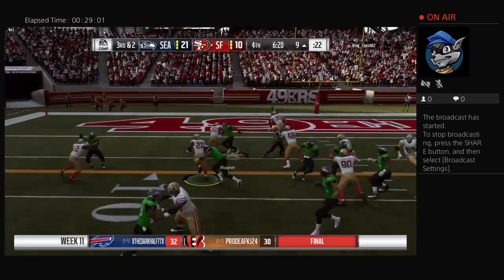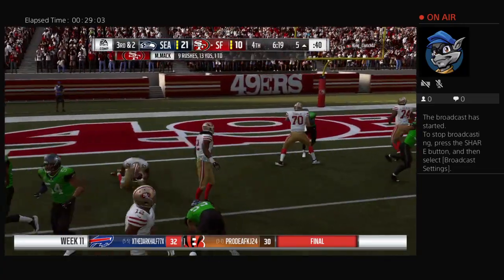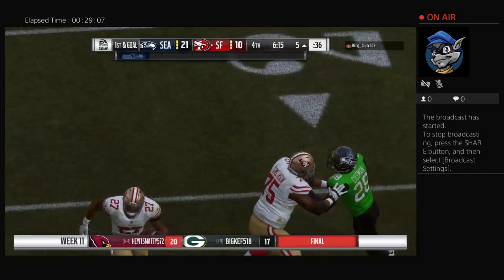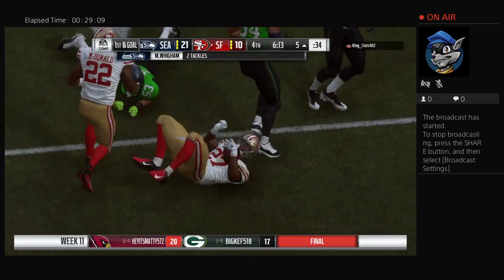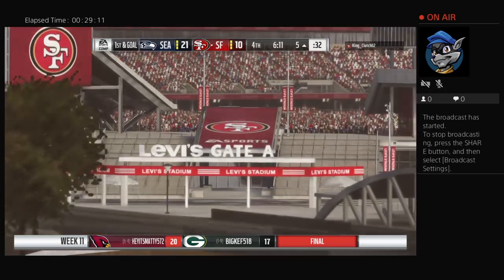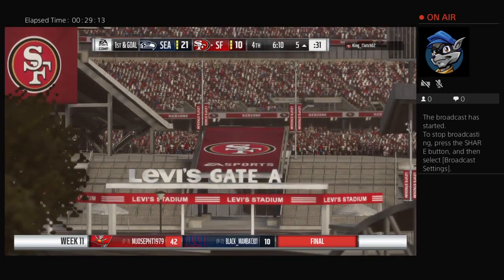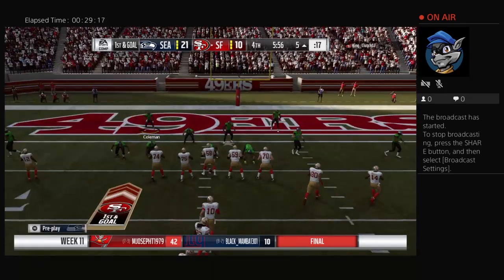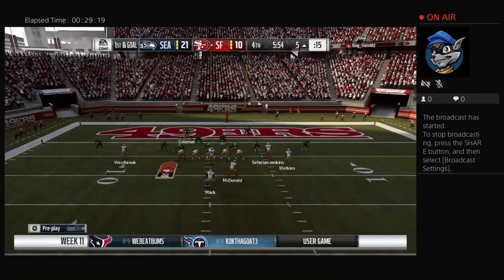On 3rd down, that's Mack. And he has the 1st down before he's tackled at the 5. Give him a gain of 4, able to convert, and that sets up 1st and goal now. 1st and goal, and they got to be thinking a chance to get right back into this football game.